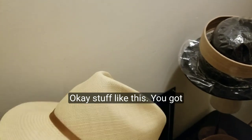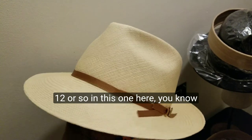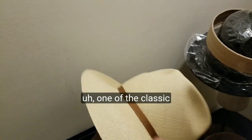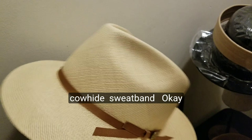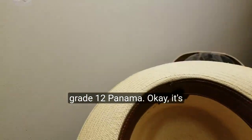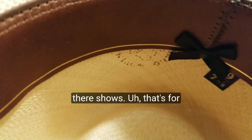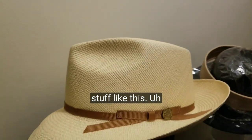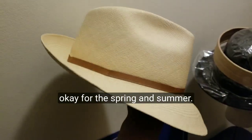Stuff like this, you've got your Panama. This is about a grade 12 or so on this one here, with the thin band. Classic style. One of the classic styles. Got a little bit of that Western flair on it. Cowhide sweatband. Grade 12 Panama. It's got that burnt mark right there. Handmade, hand woven in Ecuador. See it in the back there. That's for authentication. It shows that it's a genuine Panama straw hat. So you're going to see stuff like this again in 2024, for the spring and summer.